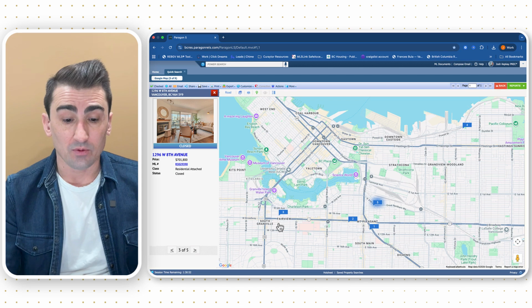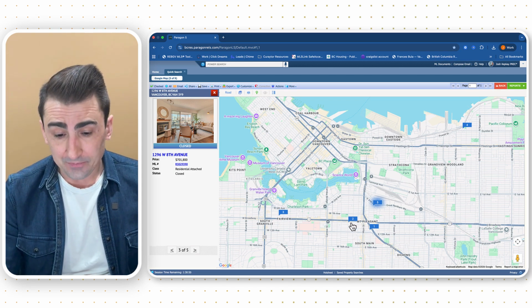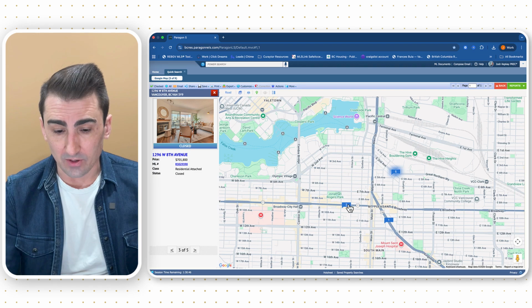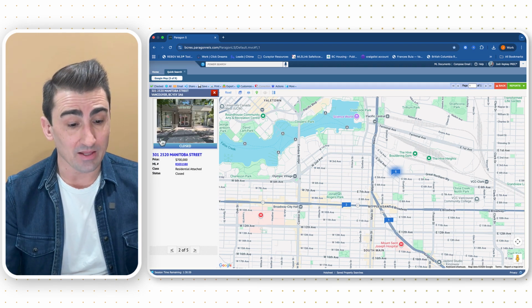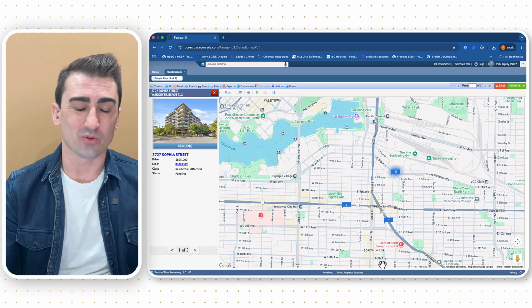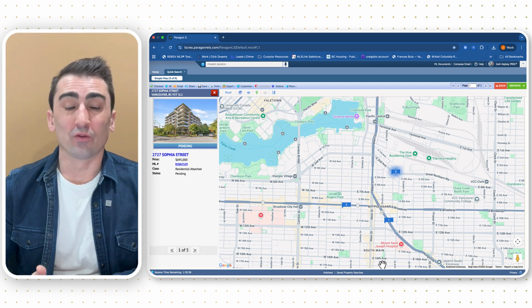It's a great neighborhood for young professionals and young families. And then we got some other stuff happening here in Mount Pleasant on Main. That was our 2-bedroom, which is quite close to Broadway. And then that's the one which was quite close to the Vancouver Recovery Center. So trade-offs to be made, right?